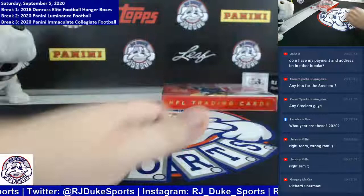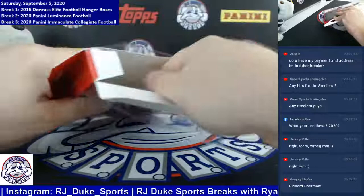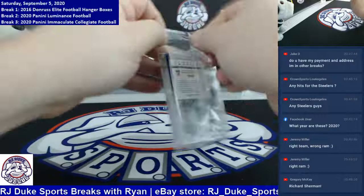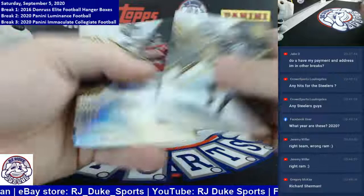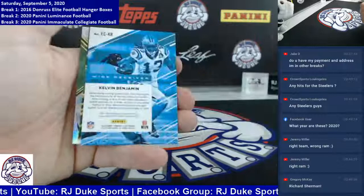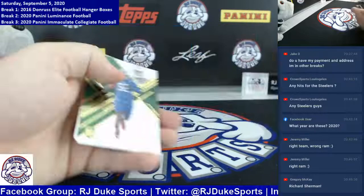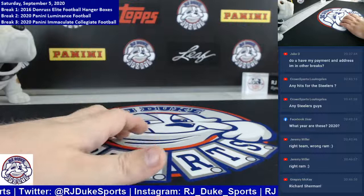All right, last box of our first break. Let's find that last box. Mojo, good luck. Here we go. Sanders, and then Kelvin Benjamin, Carolina, picking up the last hit here of our first break. Dual relic, two single color patches. And then we have Adolphus Washington, Aaron Burbridge, and Emmitt Smith. Last three parallels, and that right there, folks, was Donruss Elite 2016.